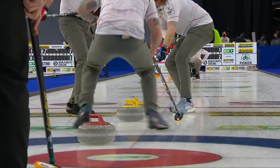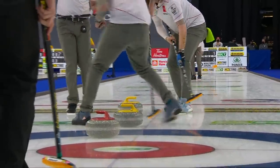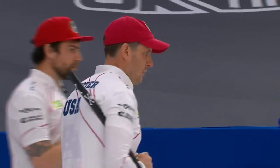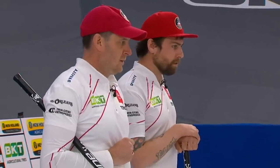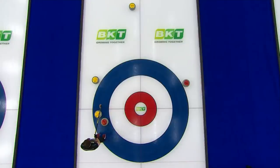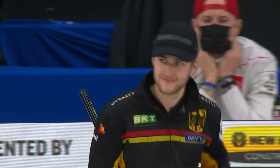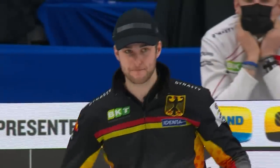Well, look at that one go right through Plies' legs. See Germany replace that stone now. Put it right back where it was. And then I can't see John playing that run again. It's so dangerous. But it'll be interesting.